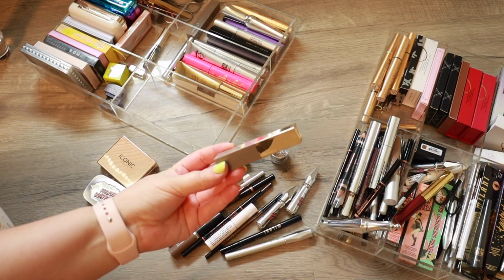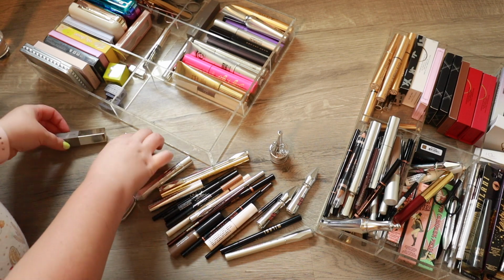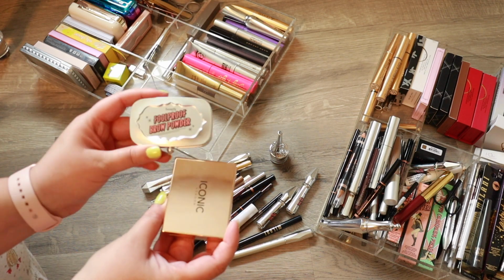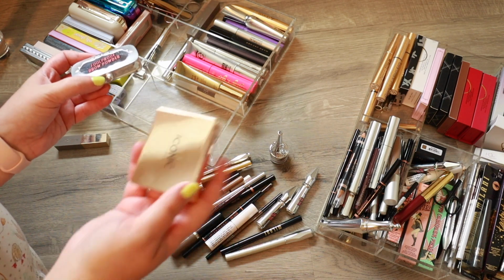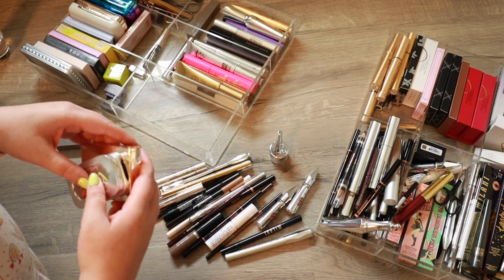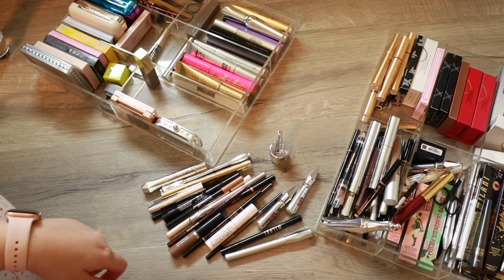This Complex Culture Brow Gel I'm definitely going to keep because it's really new. I'm going to keep the Iconic London and my Benefit Foolproof Brow Powder because I really like these. This one's kind of tricky to me just because I'm not used to using something quite like it, but I am going to keep those. So let's go through this.